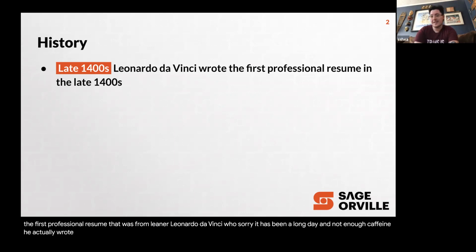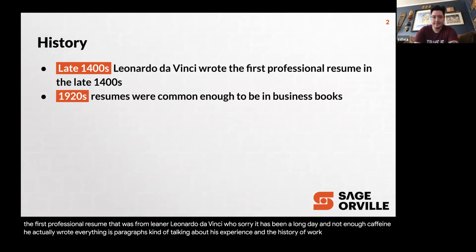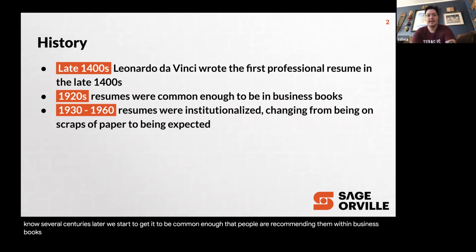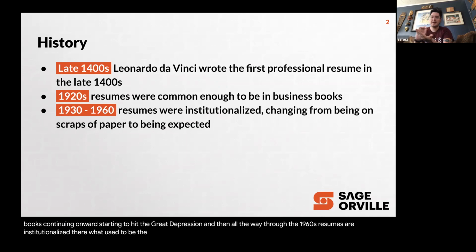He actually wrote everything as paragraphs, talking about his experience and the history of work. Moving through several centuries later, it becomes common enough that people are recommending them within business books. Continuing onward, starting to hit the Great Depression and then all the way through the 1960s, resumes are institutionalized. They're what used to be these little scraps of paper that just jotted down what you used to do and your past experience.